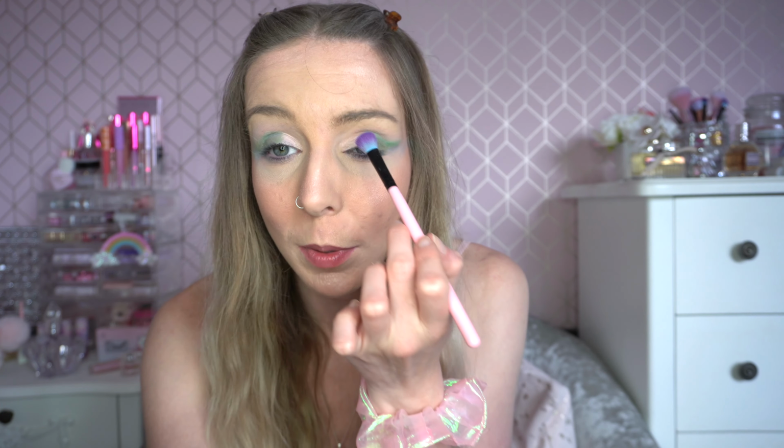I'm just going in that shade again. I'm going to dust it slightly over the top of the eyelid just to give us a bit of a minty glow. And the same on this side. I'm going to take a blank brush, which is just this fluffy one here, and run that underneath just to blend it in slightly. I have got a little bit of fallout, but I'm going to clear that up in a moment. I'm just going to run that shade a little bit in there.